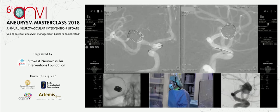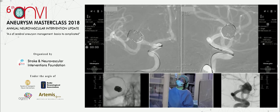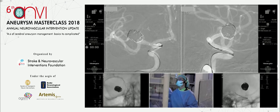The spectrum of bailout strategies includes just putting another stent, which should be a strong stent. So for instance, a Solitaire would probably do the job, or, as I mentioned, putting a Flow Rotor, which is probably also enough to push this single petal out of the way. We have seen this with coils sometimes, when the coil was out of the aneurysm, we just deployed a Flow Rotor in order to bring the coil loops back.